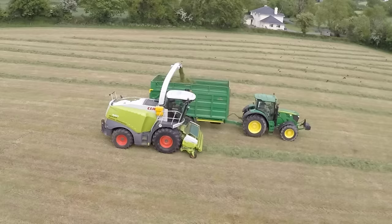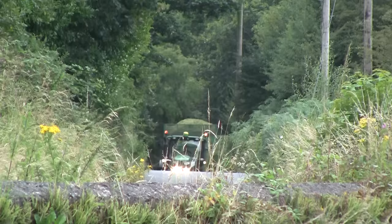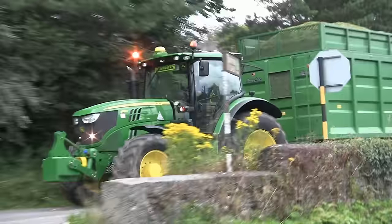First machine when I was 17, going 18, and that machine is still in the yard and is still making probably the best money out of all of them, so it was a good investment.